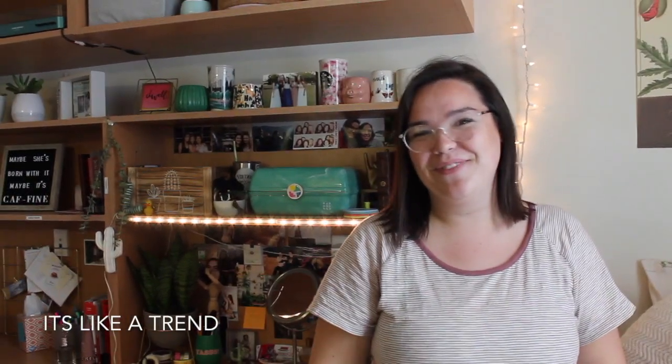So I got this pig from IKEA. They have a lot of stuffed pigs at IKEA if you're looking for some. It's like a trend. Okay, this pillow I got at Miracle Hill. Yes, I did. But it's so cute. It's like a little coral.